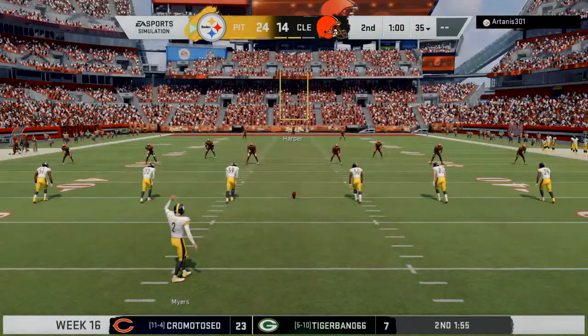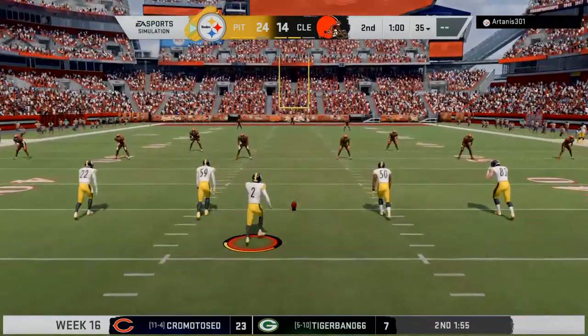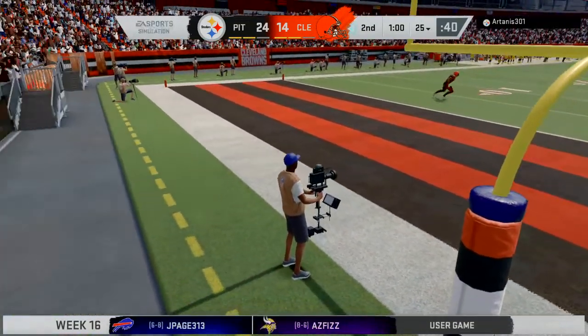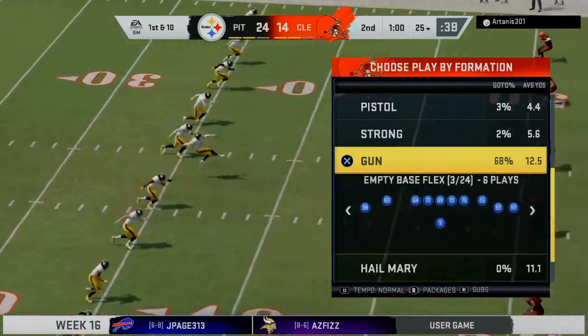Jason Myers set to kick off. And after the touchdown, here's Myers to boot it away. And they will not get a chance to return this one as it's through the end zone for a touchback.